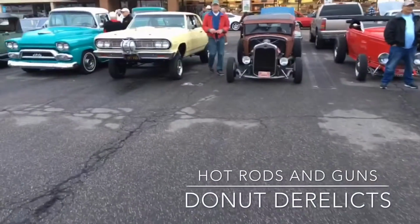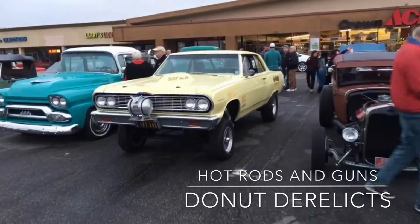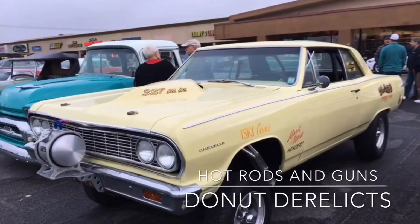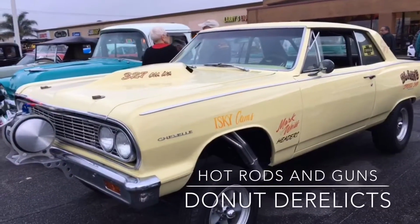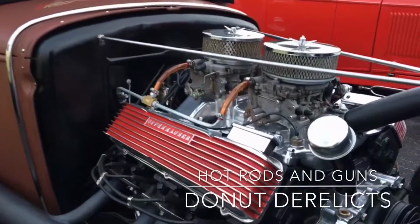We got a Chevelle Gasser, which you do not see very many of. Betty, so do I. Thanks for coming. Classic cars are awesome.